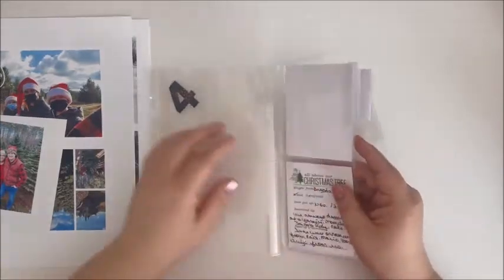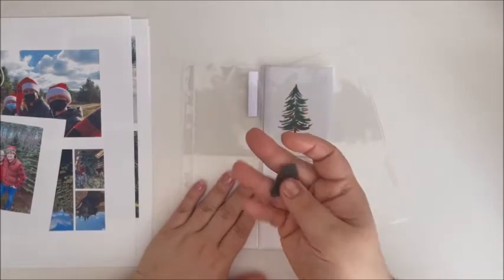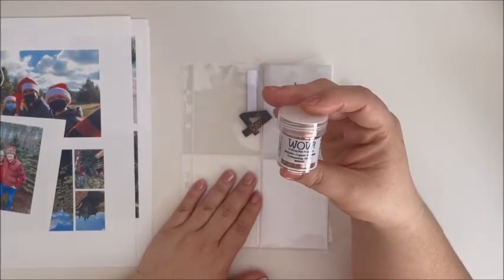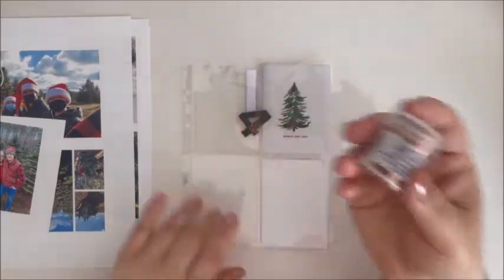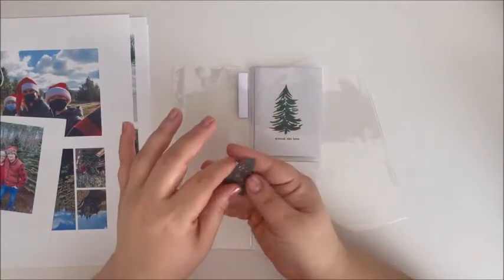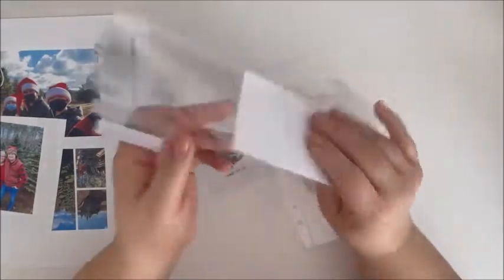So we'll go ahead and take everything out. I took my number 4 from Ali's main kit. And what I did is I embossed some stars with the Wow embossing powder. It's the metallic copper sparkles. I thought that would be a great way to bring in the black from the album and the copper as well. So we'll take everything out till I decide where everything goes.